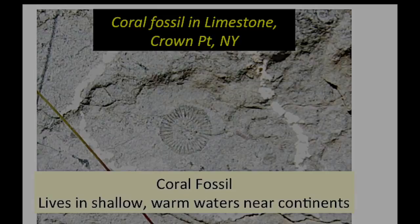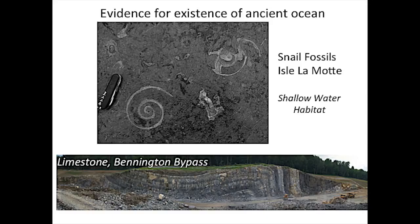And this is the coral fossil right here, shallow, warm waters near continents, not way out in the middle of an ocean. Likewise, this is a very common fossil in the Champlain Valley. It's a coiled snail, and it grazed in shallow water on algae. Shallow water. Bennington Bypass. These layers are mostly limestone, with a little bit of other rocks in there. So they were deposited in that shallow ocean roughly 470 million years ago, give or take a few million years. And you notice, though, that the layers are not just flat, they're bent, which is another story.